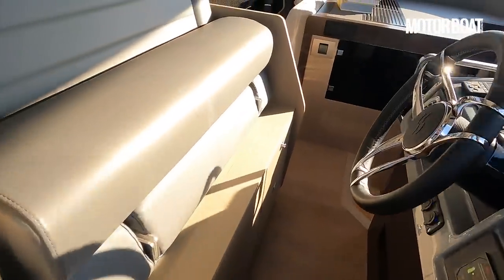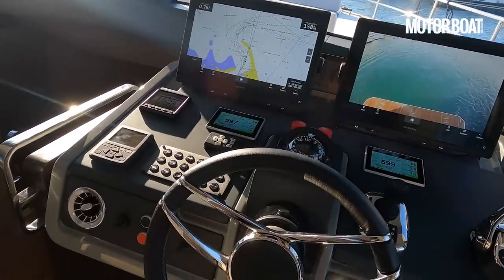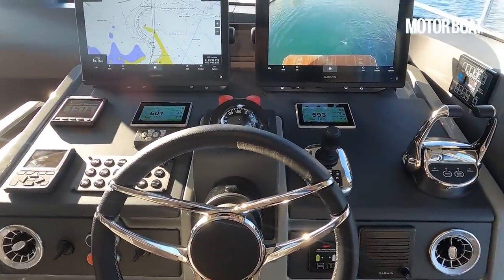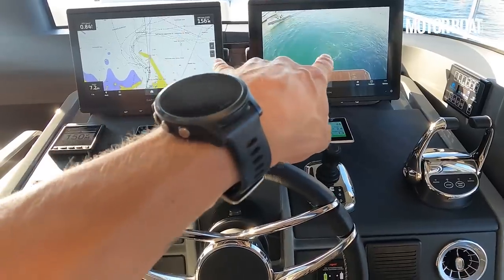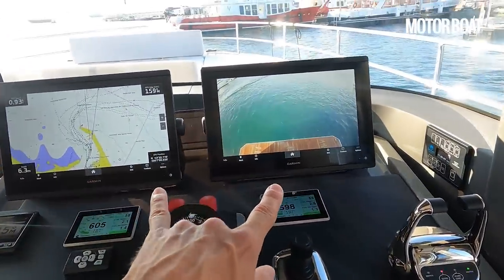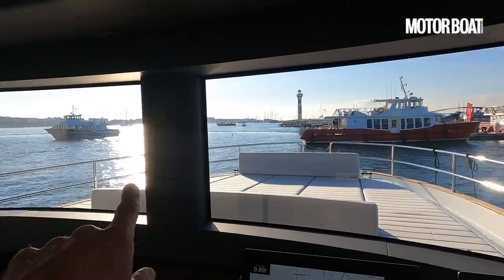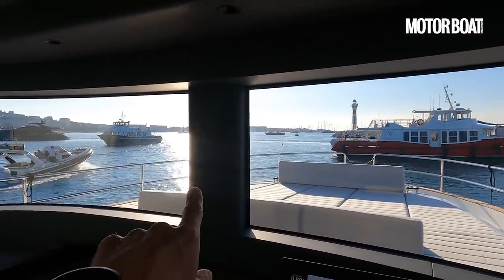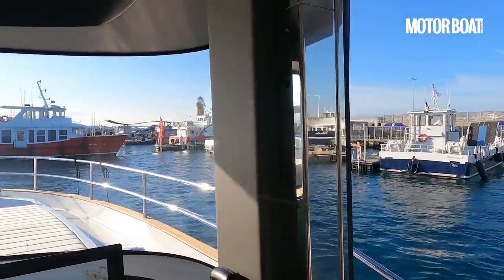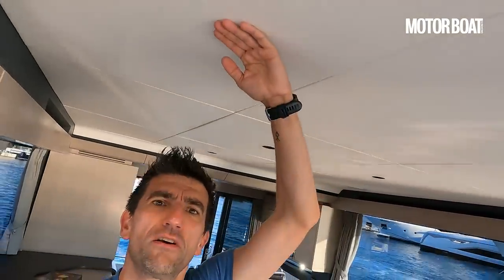Let's pop into this saloon by the skipper's side door and take a look at this while they're helming up top. And what we have here is space for two people. Also got a couple of plotters sitting proud of the dash platform. And that's relatively low level. So this nice big vertical screen, even though we've got a big strut in the middle, visibility, as you can see, is really very good indeed. So is headroom, actually. It feels really quite lofty in here.